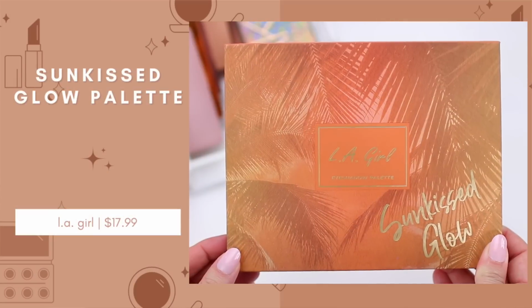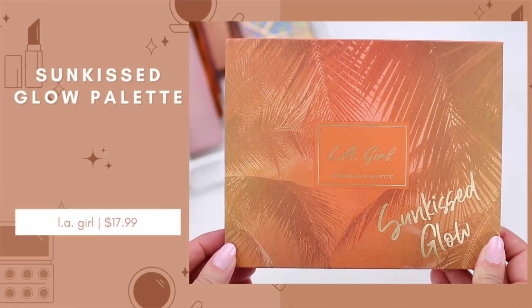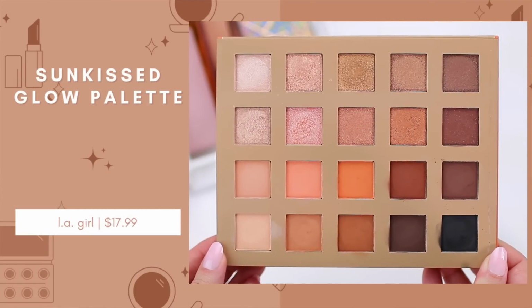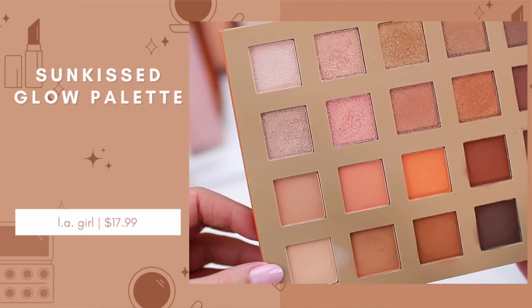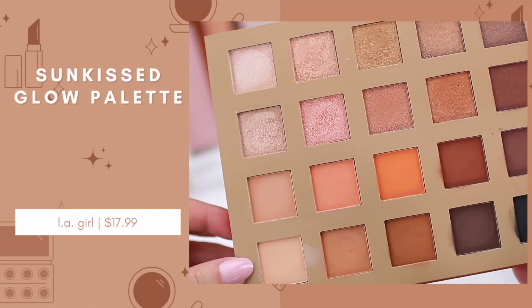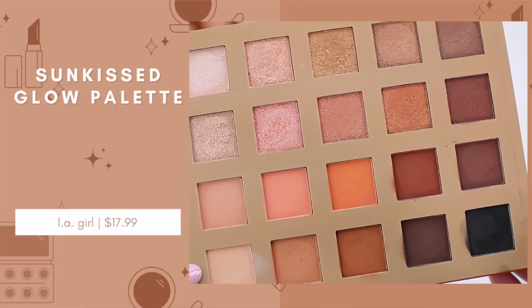Another new palette I've been loving is this one from LA Girl. This one is a lot less expensive than the Tarte palette. It's under $20. It's called the Sunkissed Glow. And again, it's a little bit of a larger palette, but it's a true warm toned neutral palette. So if you aren't a big fan of pops of color, if you don't want the berries that you get in the Tarte palette, and you just want an easy everyday option, I think you'll really enjoy this one because it's very easy to work with.